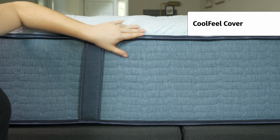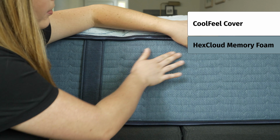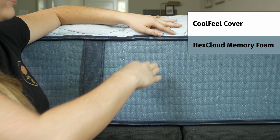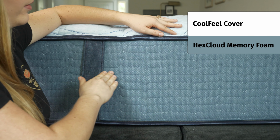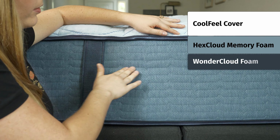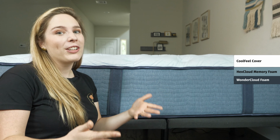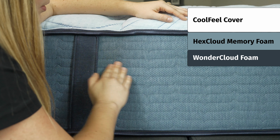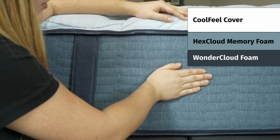In the first comfort layer, you'll find Serta's Hex Cloud Gel Memory Foam. In addition to providing pressure relief, this material also helps you stay cool at night. It's infused with gel, which helps pull heat away from the body. Below that, you'll find a layer of Serta's Wonder Cloud Memory Foam. Now, this isn't featured in their baseline model. You'll only find it in the Renewed Sleep and the Luminous Sleep mattresses. And this material creates wonderful body contouring, pressure relief, and plush comfort.